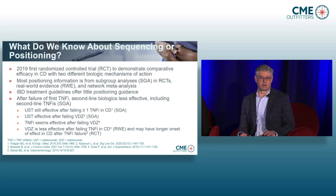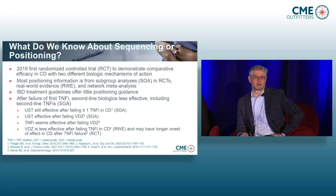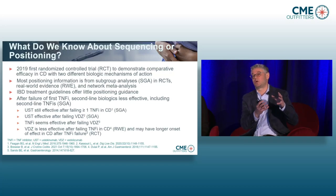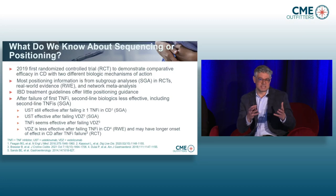We have Crohn's disease data that talks about positioning one drug versus another, which I'll show you some data for. We have our guidelines, which really don't give us a lot of guidance with respect to should we use drug A or B or C in a particular scenario. Really, the guidelines are structured very loosely to give us a sense that yeah, you could use A or B or C, but what the positioning amongst them is, is not really so clear from the guidelines, and we really do need evidence to help guide us in this space.